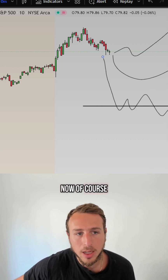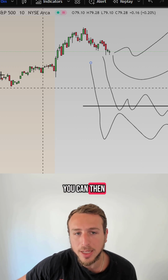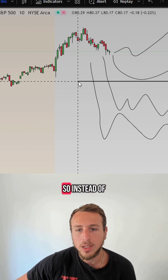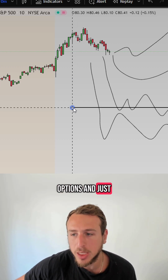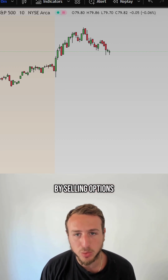Now, of course, assuming it does expire below this line, right? Now you have the shares, you can then sell covered calls. So now you're going to get exposure to how calls move as well. So instead of jumping into buying options and just getting smoked, which I know 90% of the people do, you can start by selling options, which is a much safer way.